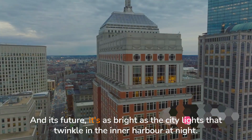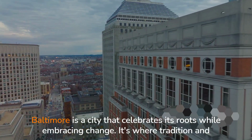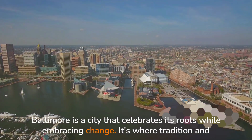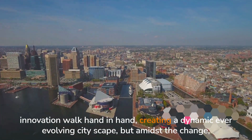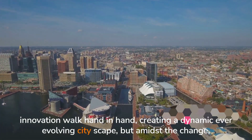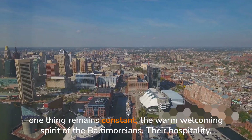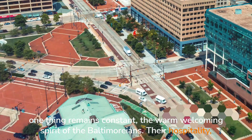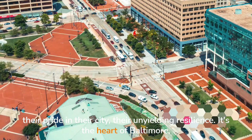And its future? It's as bright as the city lights that twinkle in the inner harbor at night. Baltimore is a city that celebrates its roots while embracing change. It's where tradition and innovation walk hand in hand, creating a dynamic, ever-evolving cityscape. But amidst the change, one thing remains constant: the warm, welcoming spirit of the Baltimoreans. Their hospitality, their pride in their city, their unyielding resilience. It's the heart of Baltimore.